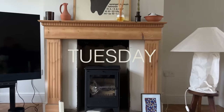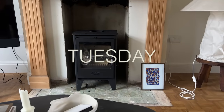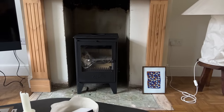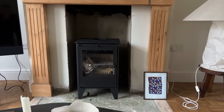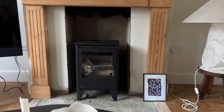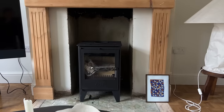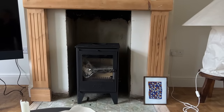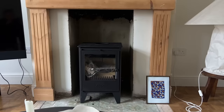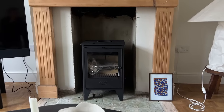Look what arrived. Not sure how it didn't cross our minds that this would be excruciatingly heavy and would require some sort of wheels to actually move it. The guy delivered it at like 6:30 last night and just dumped it in our front garden on a pallet. So we used two skateboards in the end to shimmy it into here.